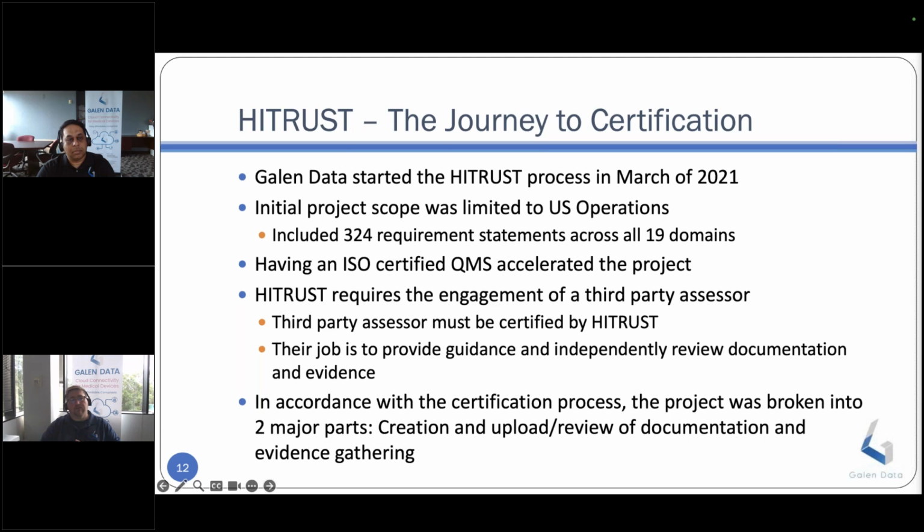Also, part of the HITRUST process requires the engagement of a third-party assessor. That third-party assessor must be certified by HITRUST, so part of their own process is gaining those certifications, and their job is to provide guidance and independently review documentation and evidence. We used a company called EC First, who was excellent. I can't emphasize enough that selecting the right third-party assessor is critical to the success of your project. A knowledgeable, responsive team is key, and I can't say that enough about EC First. They're excellent people to work with.